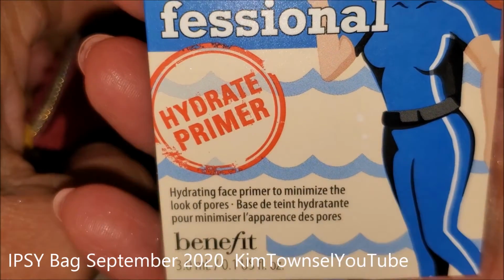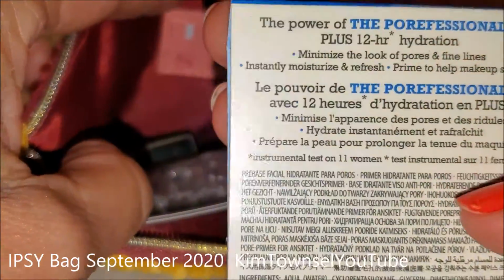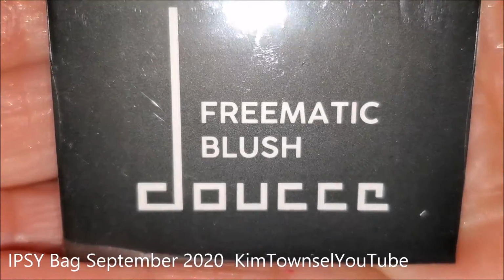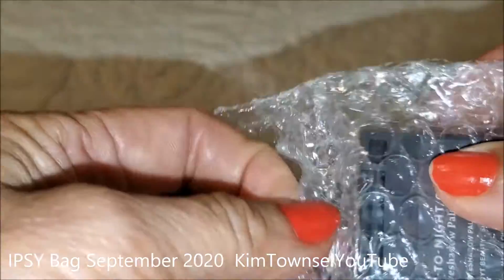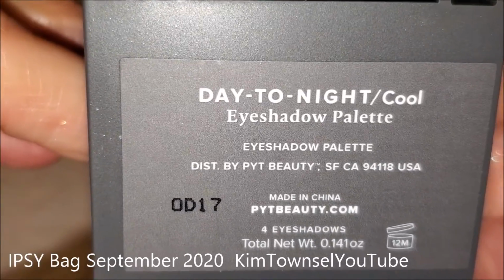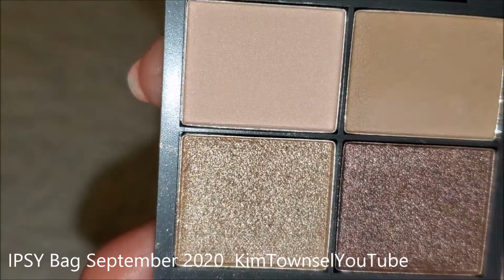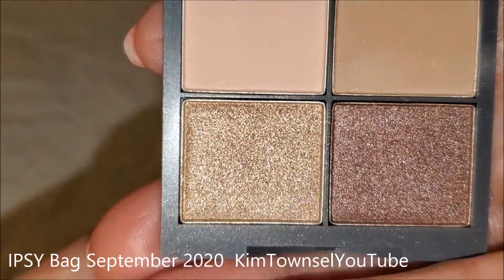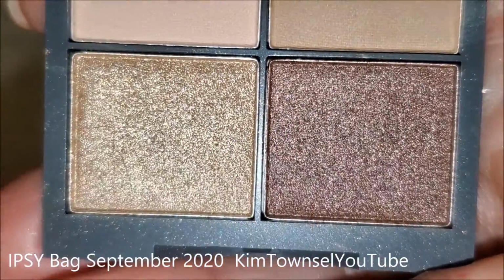Professional Hydrate Primer. I ask for skin products and hair products for the most part. We have blush. Highlighter. PYT, Day to Night Eyeshadow Palette. Nice, that's so pretty. Look at that. That's gorgeous.